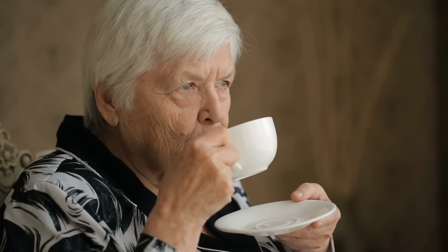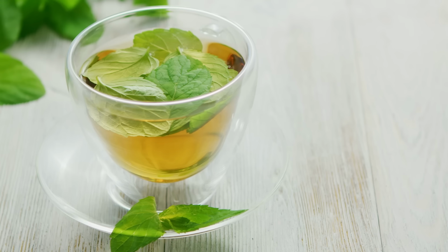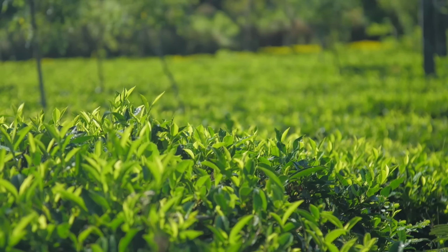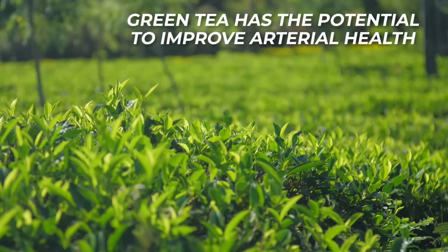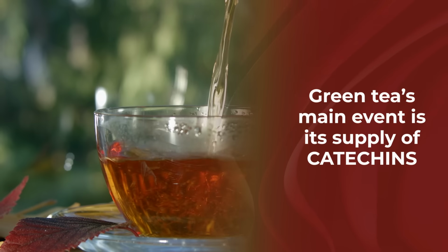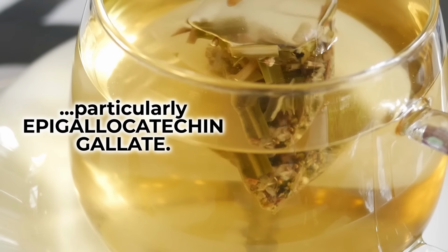So let's get to the best diabetes-fighting, artery-cleaning teas, starting with green tea. This true tea truly comes with a range of impressive glucose-stabilizing properties. And one of the most compelling areas of research surrounding green tea is its potential to improve arterial health. Containing a variety of well-studied bioactive compounds, green tea's main event is its supply of catechins, particularly epigallocatechin gallate.